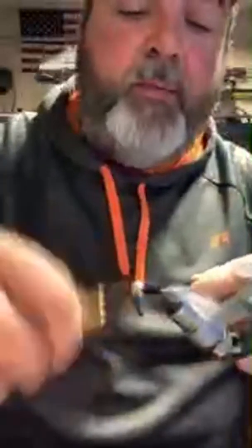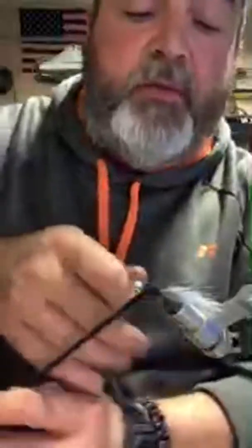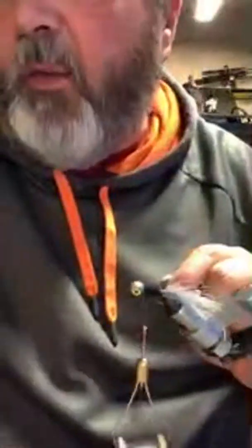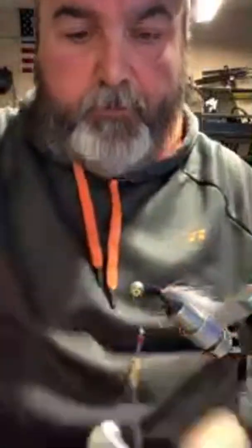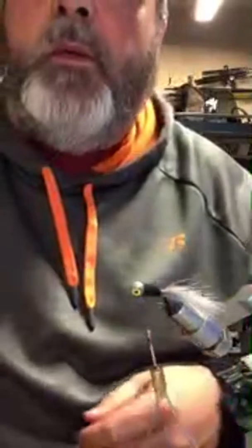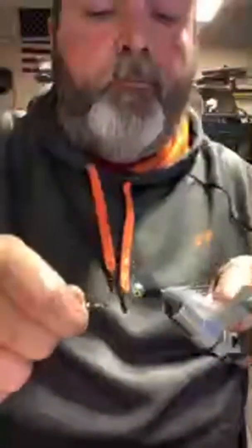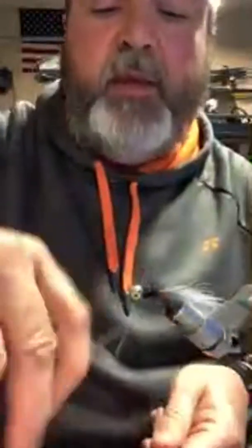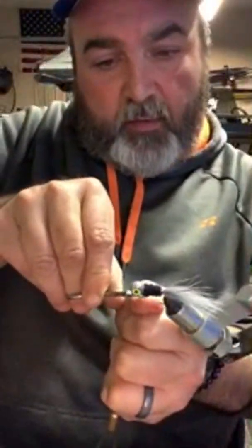And that is the way I tie a Marabou jig. Like I said, if you wet that Marabou down just a little bit, it's a little bit easier to work with. It loses the tendency to fly away, go up your nose, get stuck in your eyes. You've got to tame it. And like I said, every time I get done tying a Marabou jig, I always wonder why I don't tie more, because I know the action is better on a Marabou jig.